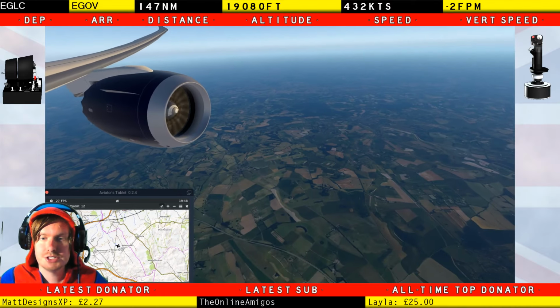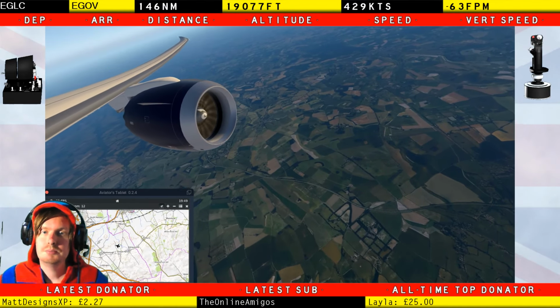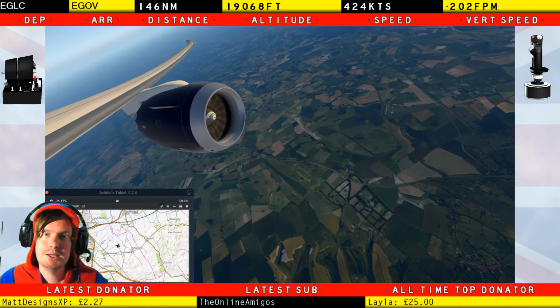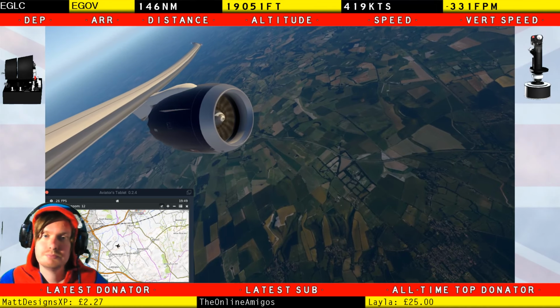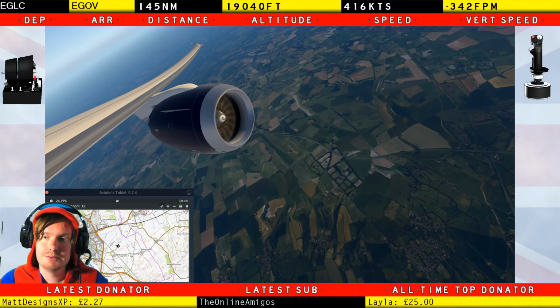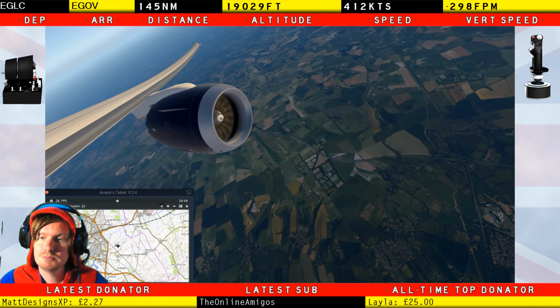There we go, I'd say this is probably our best view now. But the photo scenery looks great, and as you saw as we left London, the buildings and everything and the landmarks look pretty amazing as well.